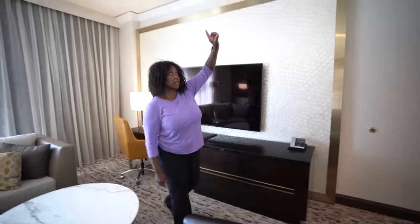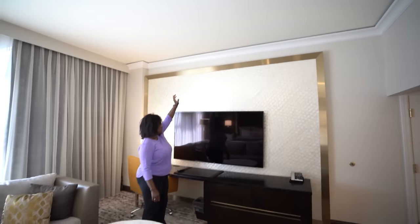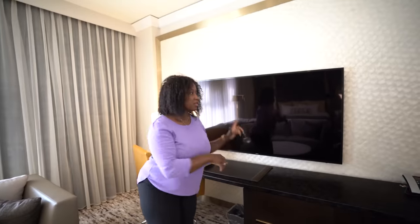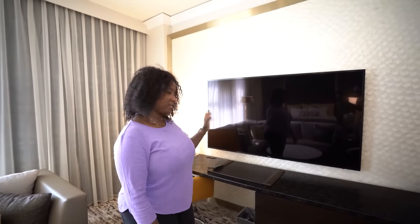Check out this living room space. The ceilings are really, really tall. Look at the size of this TV. Talk about Netflix and chill. This is like Netflix and chill times like 50.